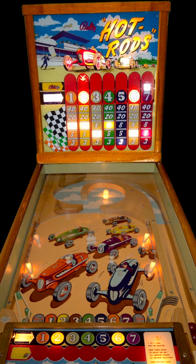Now, the player plunges the 5 balls into the game, all at once. If the first ball falls into a number he selected, the machine awards the amount of credits earned. And if it doesn't, well, maybe try again?